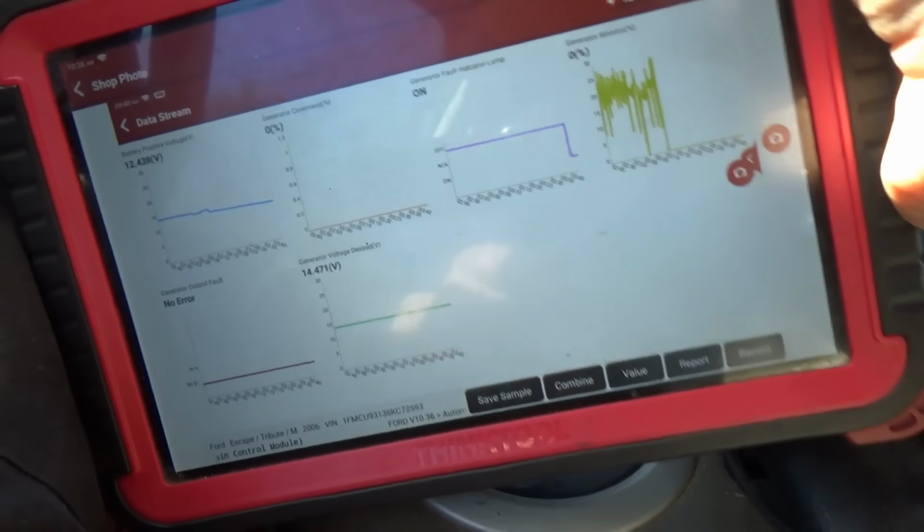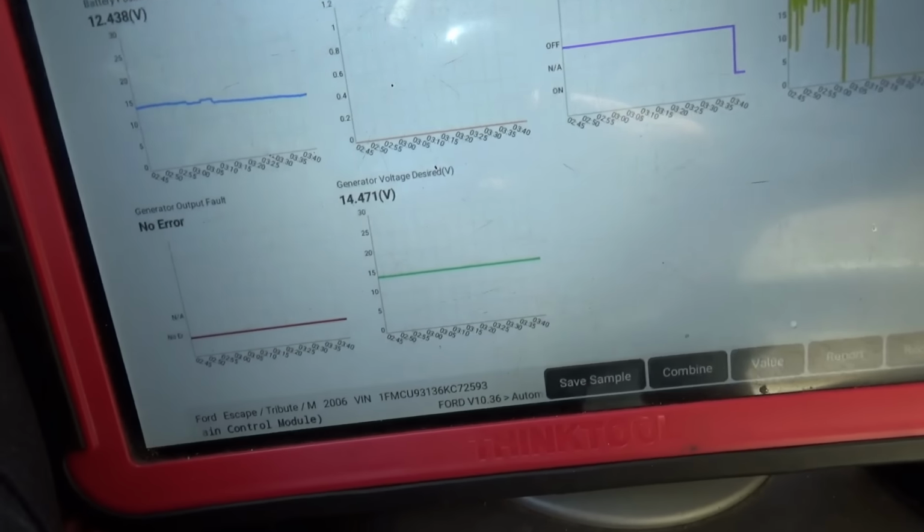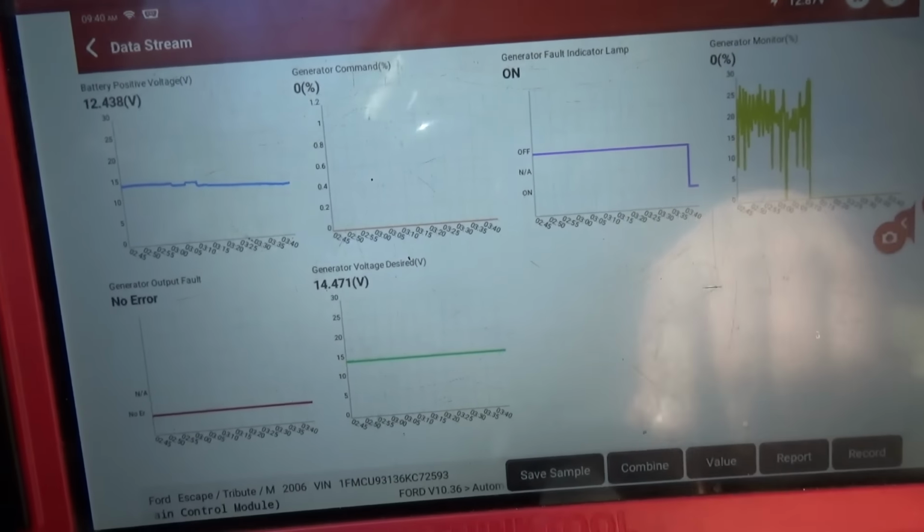So the charging seemed to be okay, but then after a few of these bucking cycles, I noticed the battery light did come on. So I got the scanner out and looked at the data PIDs for this alternator. And I found something very, very interesting. So I took a screenshot of when the battery light came on.